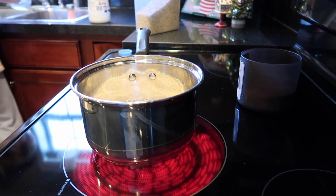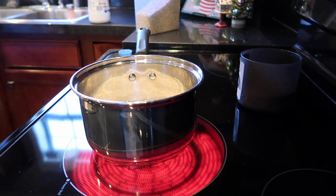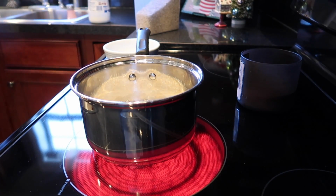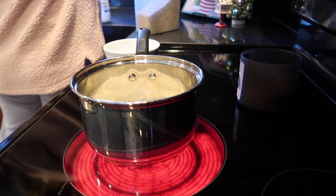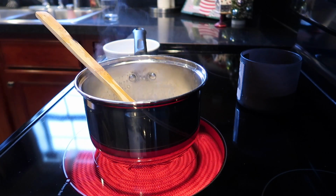Pretty much every day my youngest will have oatmeal. And then sometimes my oldest will too, but she's more of a cereal person in the morning. And I am too. I really don't like a really heavy breakfast. But my youngest has been obsessed with oatmeal lately. She's had it pretty much every single day for the last few months.